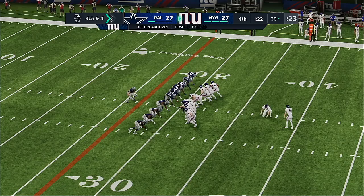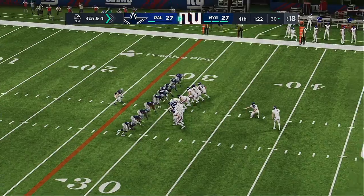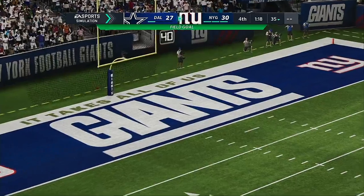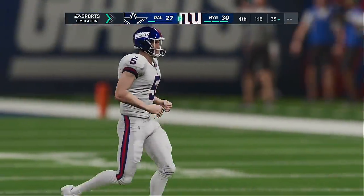So out on the field now, Graham Gano in a big spot, this for the lead in the final stages. And this one is right down Broadway. And with a little over a minute to play, they have taken the lead.